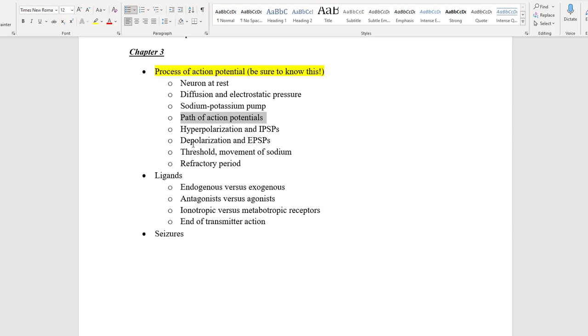At this point, we have hit -40. So that's still negatively charged. Not as negatively charged as it was at rest, but still negatively charged. And that will draw in the sodium. So the sodium channels open at -40. Sodium rushes in and the sodium channels close.